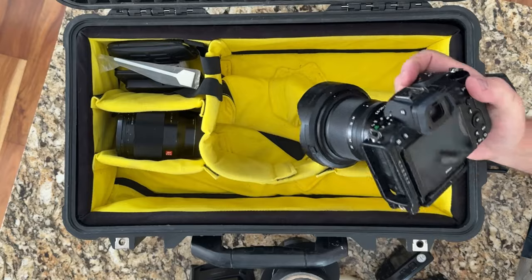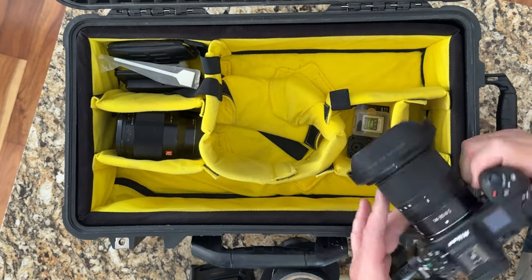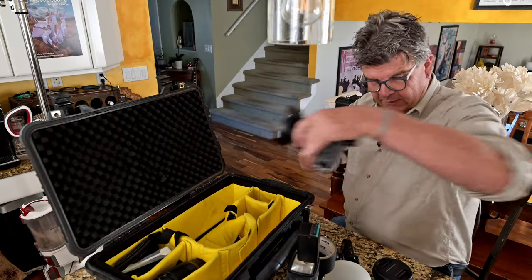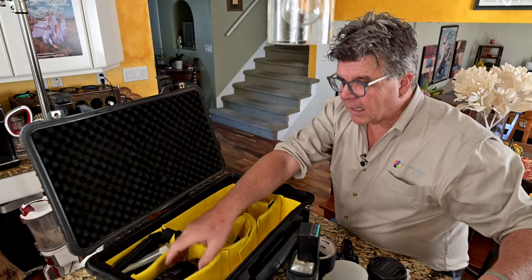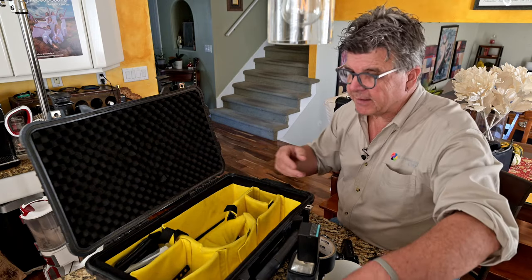Camera, Z6 II with a 14-30 f/4. That's all I need there. And that sits right there ready to use. Just pull that right out. As a kind of an extra lens, I keep an 85 millimeter.